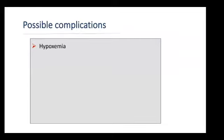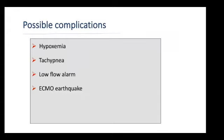Possible complications: hypoxemia, tachypnea, low flow alarm, ECMO earthquake, in which the ECMO cannula will shake for a certain problem. Actually, I cannot mention them all now. Vital instability and accidental decannulation. Each problem has a solution or a certain strategy to do before deciding to hold the treatment.